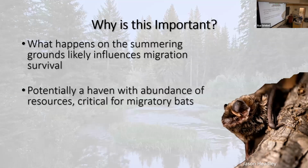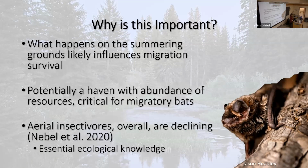Cypress is potentially a place with abundant resources, which is critical for our migratory bat species and aerial insectivores, including all of our birds as well. Aerial insectivores are drastically declining. It is a problem across the board. And so having this essential ecological and biological knowledge is going to help further conservation efforts in the future. As these species likely continue to decline, we have to know what they need in order to help the species survive.